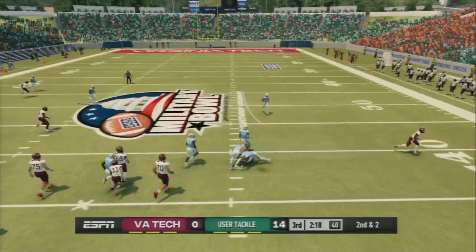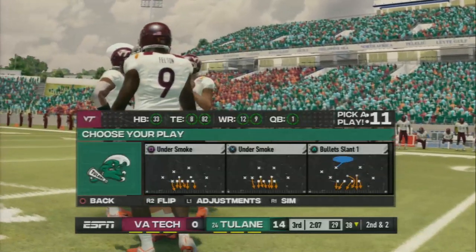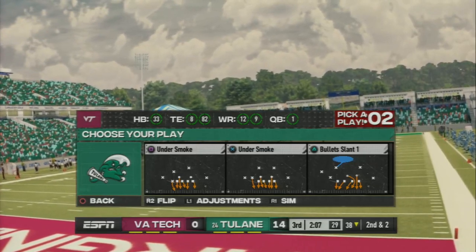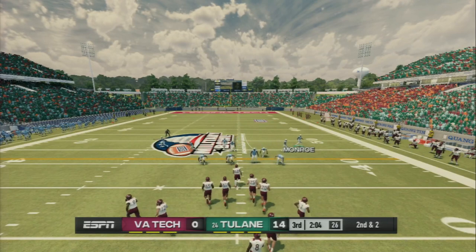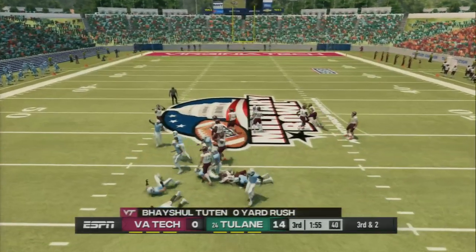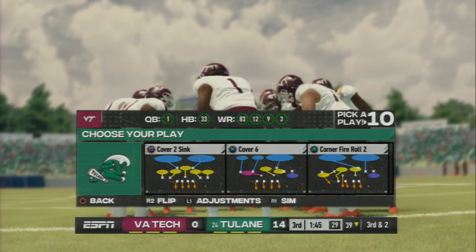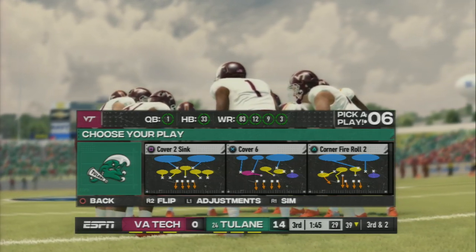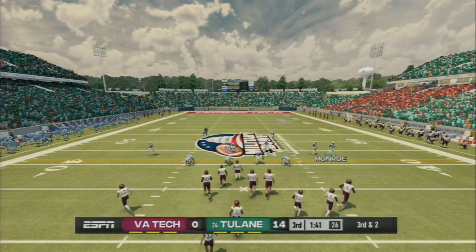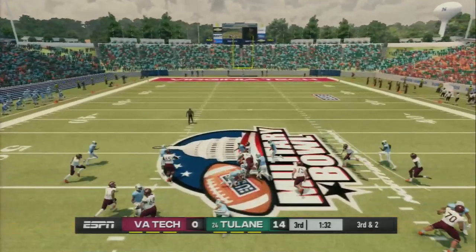Now he tries to buy some time. Slides down. 7-yard pickup on the scramble by the quarterback. That makes it second and 2. So it's second down and about 2 yards to go. He makes it out to maybe the 39-yard line. Third down, and they're about 2 yards shy of the sticks. Tackled after a decent pickup.